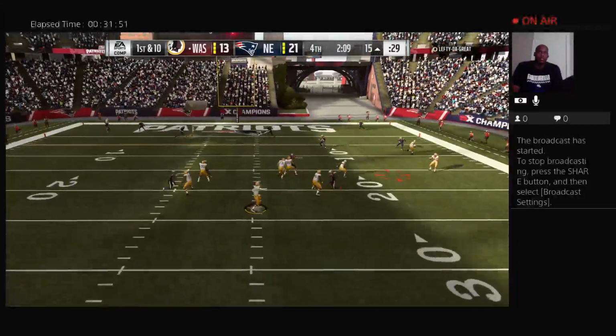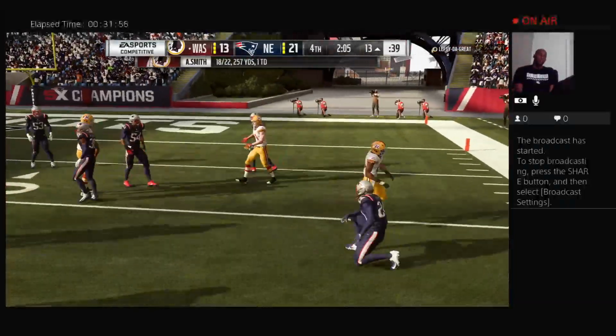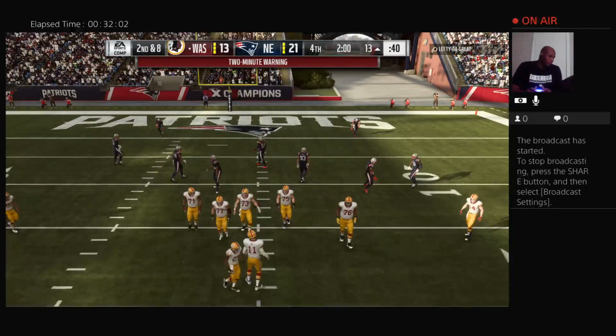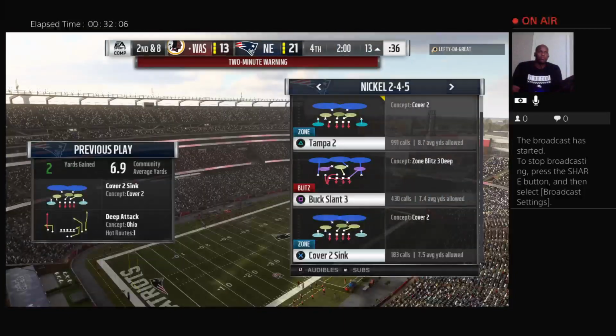And now it's not just execution. It's not just performance. It's a mental aspect that's going on. Because right now, he's got the defense so much on their heels. Got them looking at each other. Who's going to cover this guy? And what type of coverage can we put out there to try and slow him down?